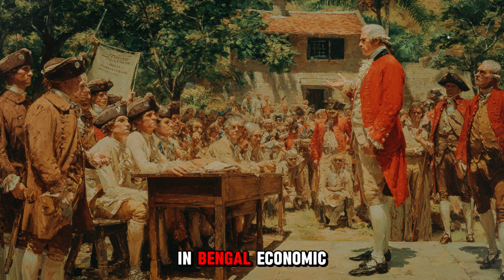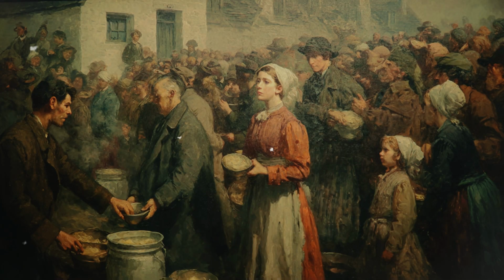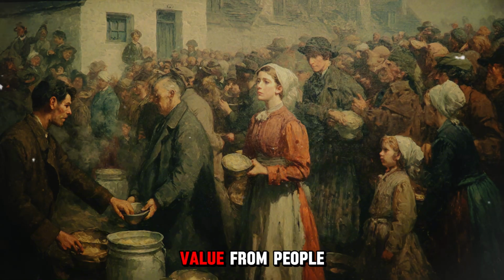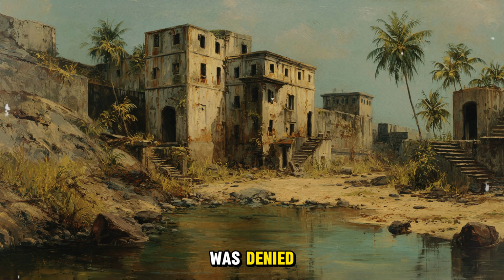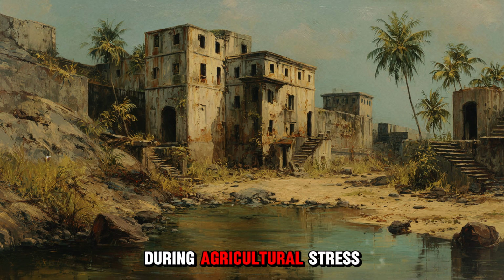Economic historian Vikram Doctor explained the pattern. Ireland was the UK's first colony, where it learned how to extract value from people who were denied political power. The value came from its land, which was used to produce food for the UK, while political power was denied. That extraction model was then applied across the British Empire, from Ireland to India to Africa, with famines occurring whenever extraction continued during agricultural stress.